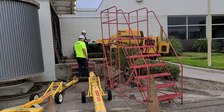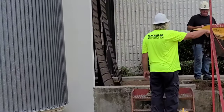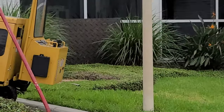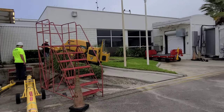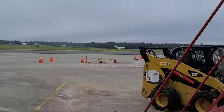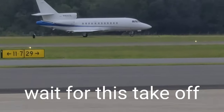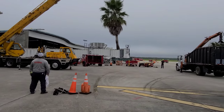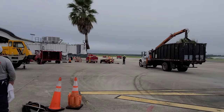Dad just finished grinding the first stumps. We had to reinforce the windows with our composite boards to protect the windows. And here's that tree coming out. Let's get a better look at it. It's a baby tree, nothing crazy.